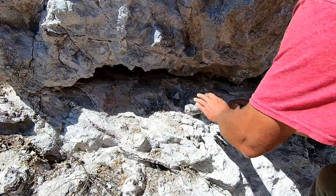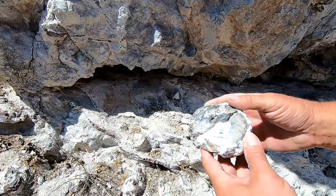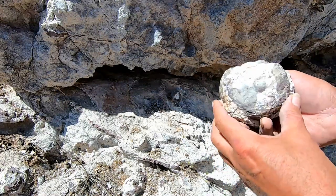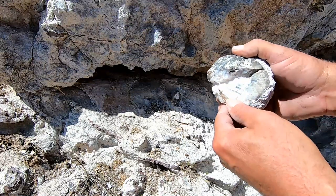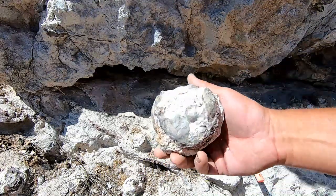Oh, broken. Big dummy. Well, it broke. Well, that's cool. Got some banding in it. Different layers. What would they call that? A water level, or a water agate if it was an agate. Looks like opal and agate mixed, actually. Well, got one out of there.